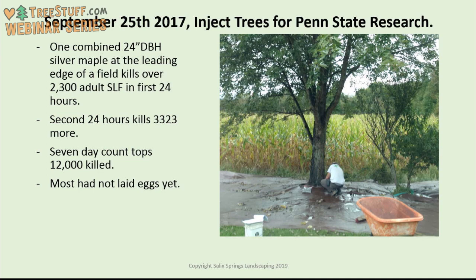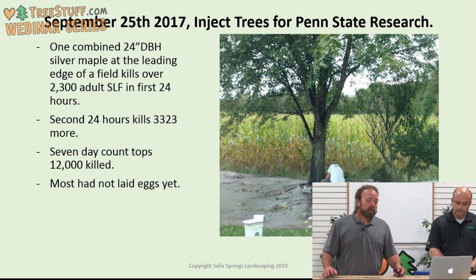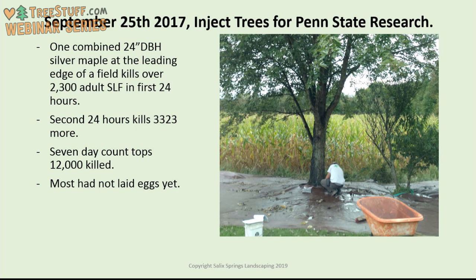As far as injections go and numbers that we're talking about, September 25th, you can go late on maples, as long as that tree hasn't senesced. Last year, a combined lead 24-inch diameter silver maple at the leading edge of a cornfield. So these guys crossed that cornfield. They may have taken a meal, they may have not, but they got to that first leading edge tree, and in the first 24 hours on that tarp, we picked off 2,300 dead adults. Second 24 hours, another 3,300. At the end of 7 days, we killed 12,000 lanternflies off that one tree. Most of those females had not laid eggs yet, and that's a good way to do it.